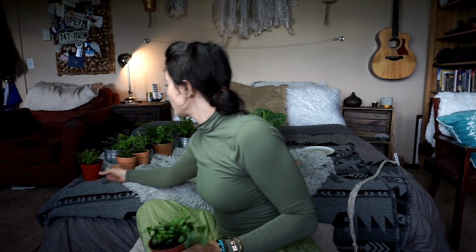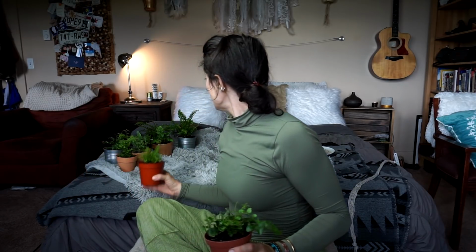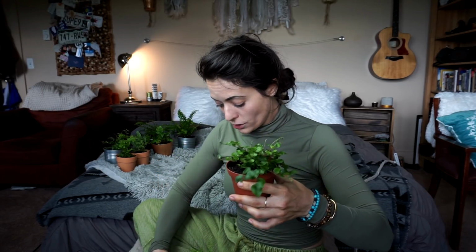Okay, so now my ferns. These are 2 of my newest ferns and also 2 of my favorites. I don't know the names of either of these, I'm sorry, but this one I just love. This is one of my favorite plants in my house. It's just so pretty.